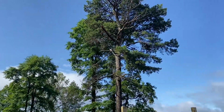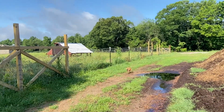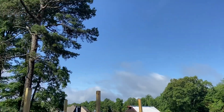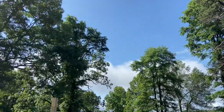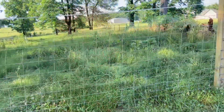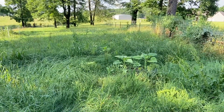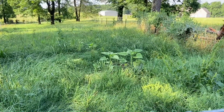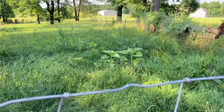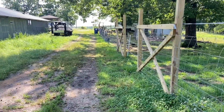I think we're done with our morning storms. I think they're all pretty much gone. So I think I will go ahead and put the horses out. I just did these volunteer sunflowers. It's where my old compost was. That's funny. All right, let's get these kids out.